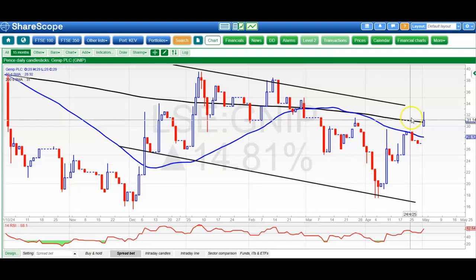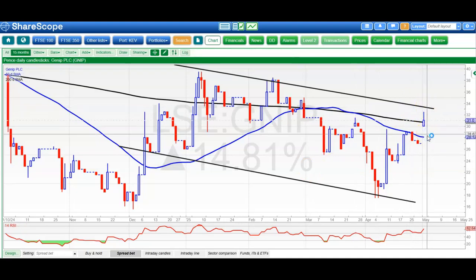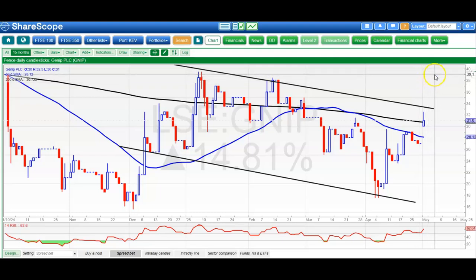On to GenIP, or GenIP, whatever you want to call it. Here we've got a falling trend channel, but the shares need to break the top of that channel there at 33 pence. If we can do that, following today's gap, then we could be seeing a long-awaited breakout towards 40 pence sometime later this month.